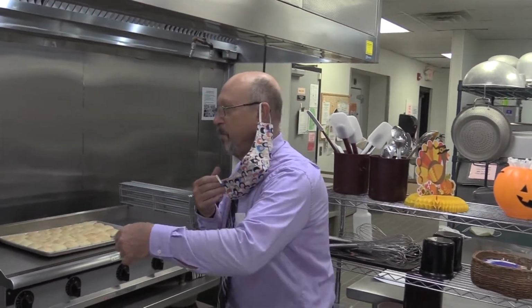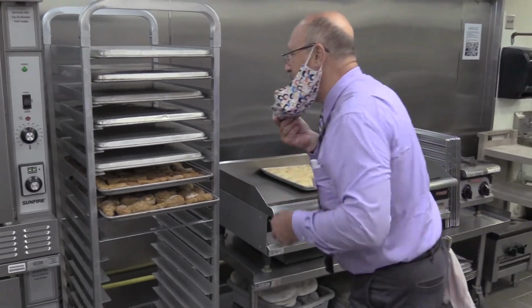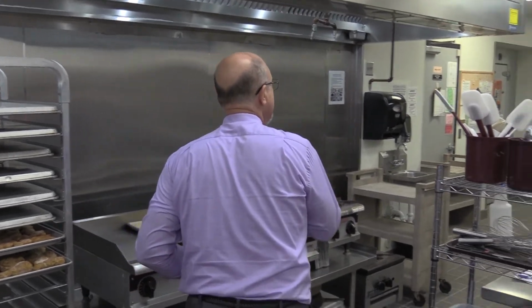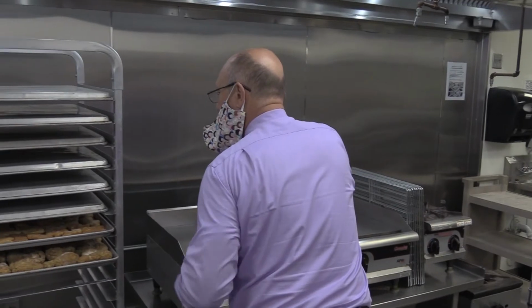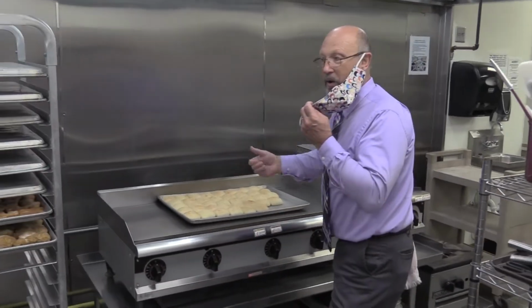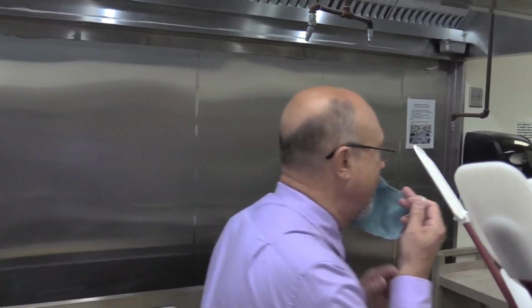Yum, yum. We're getting ready for some drumsticks and tater tots. I don't know what those are. Tater dogs? Oh, chicken tenders and drumsticks. And of course, you got the rolls going on. Come on back here. We'll see where the ladies are. They're hiding back here.